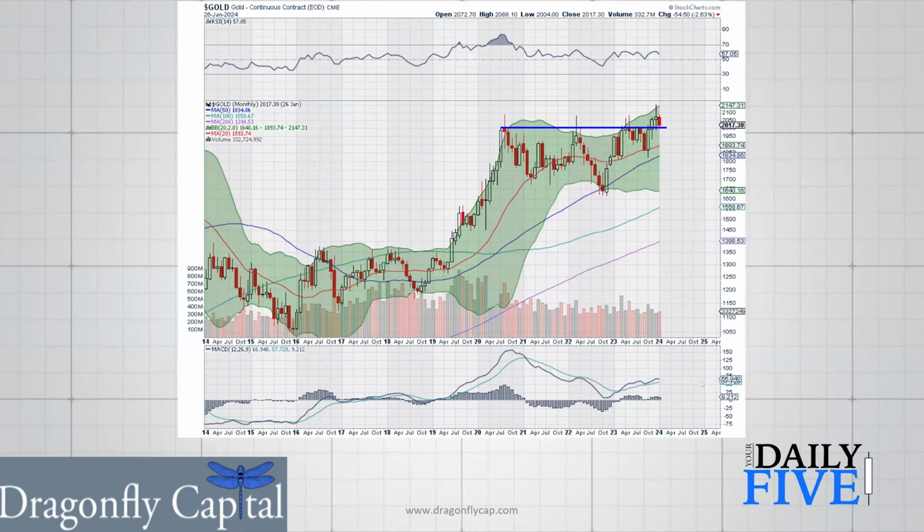The next chart I wanted to talk about is gold. And gold, we see on this monthly scale, ran up to a peak there in 2020, right after the events around COVID started happening. Bounced back up there again in 2022, and had consolidated underneath there.